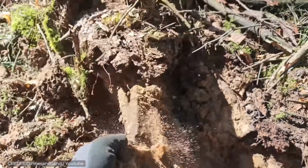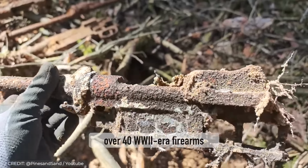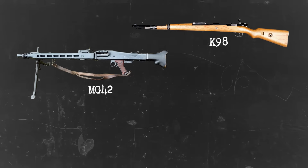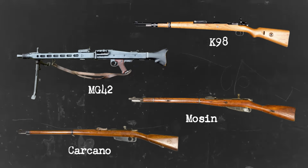On the Eastern Front, a detectorist unearthed a buried cache of over 40 World War II-era firearms dating to 1945. A mixed assortment of German K98s, MG42s, and foreign rifles like Mosins and Carcanos.